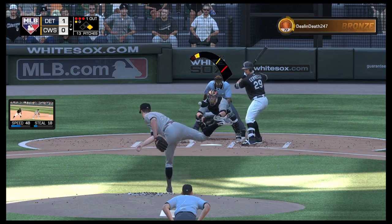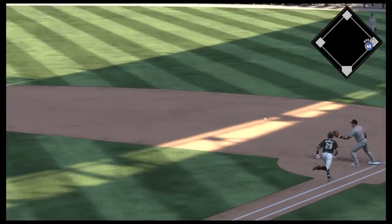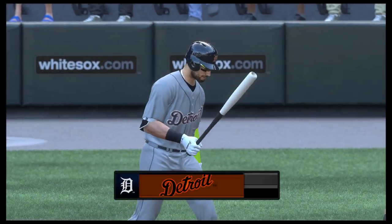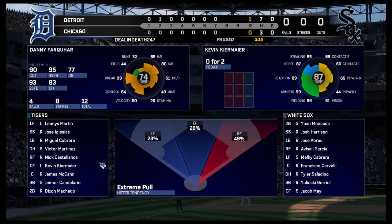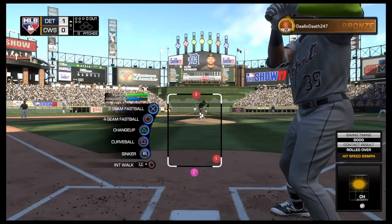Hitters count all the way. Here it comes. Grounded back up the middle. Iglesias to his left. He's there. On to first. It's a double play as there was. Standing in, Kevin Kiermaier, 0 for 2 on his line thus far. Luis Avila. Kevin Kiermaier.